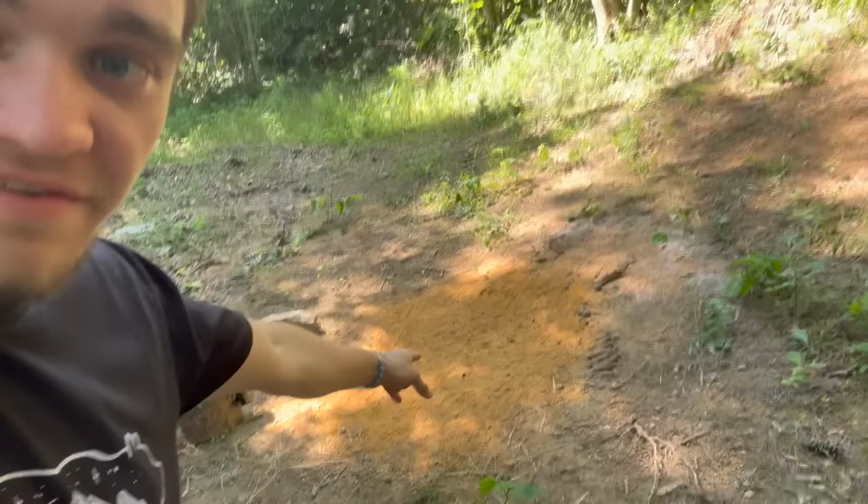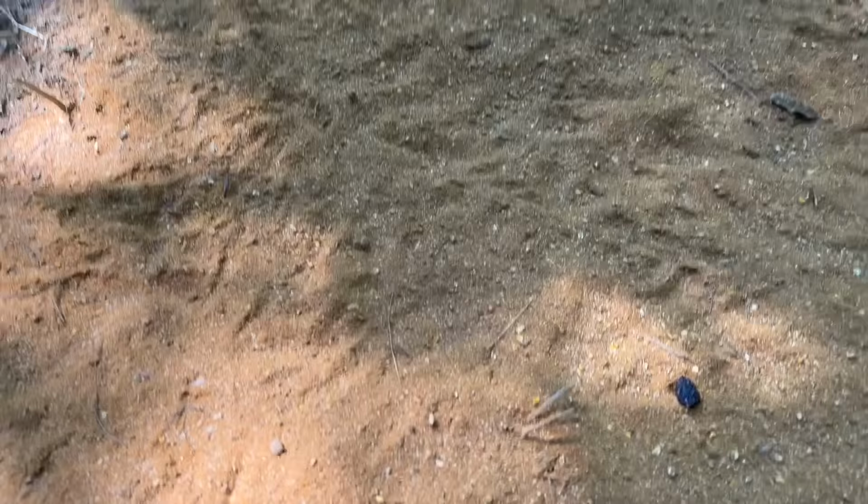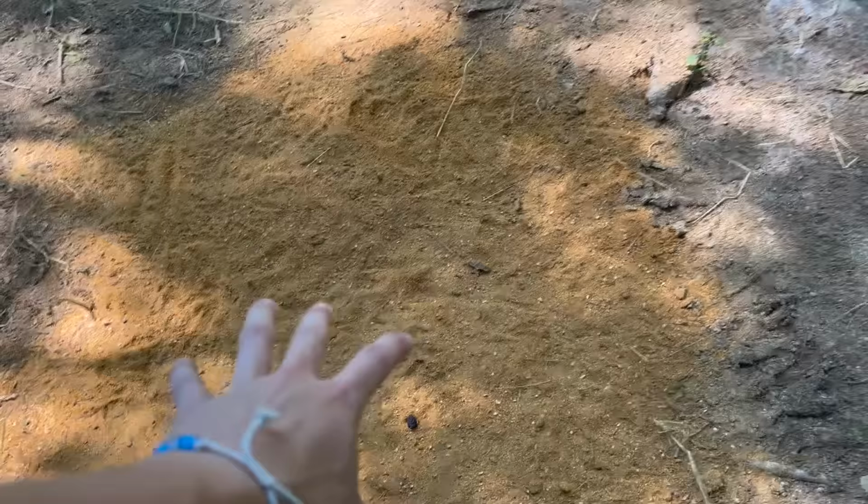Alright guys, it is the next day. Most, if not all, of the powder food stuff is gone. Taking an up close look at it, you can definitely see there's some things scratched around. I don't see any definite bear prints or anything. Maybe y'all do. But a lot of it's gone.